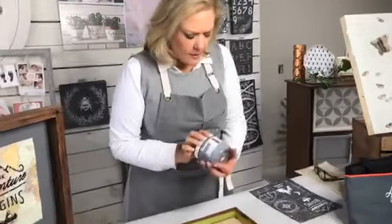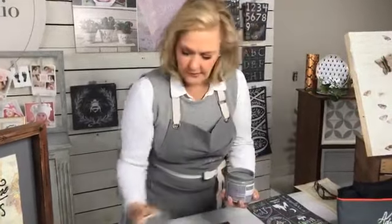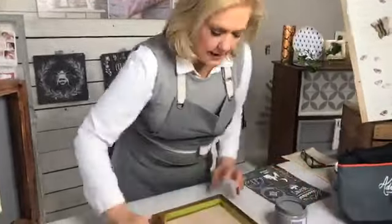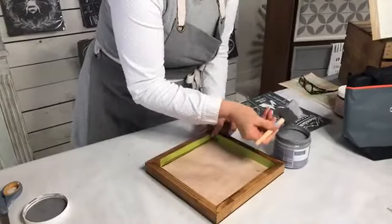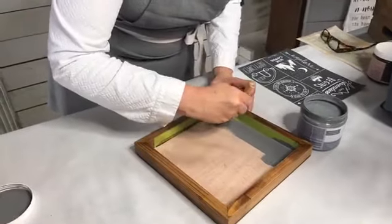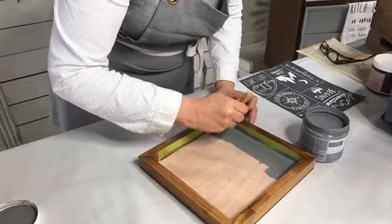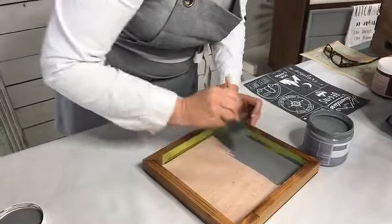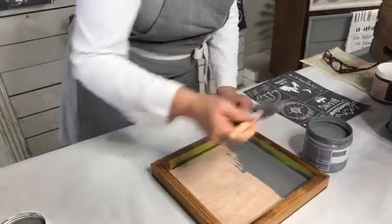All right, so now I'm gonna take one of my favorite colors, it's called Southern Gentleman, of our Rescue Restore paint. And I'm gonna paint this inside panel of my wood frame. Make sure you've got that tape down there because that allows you to just protect what you just did with the stain. And then just paint it in long, clean strokes.